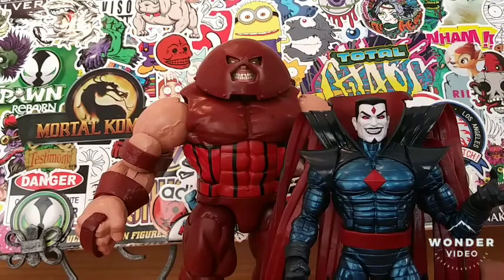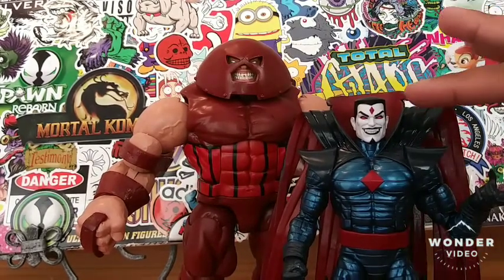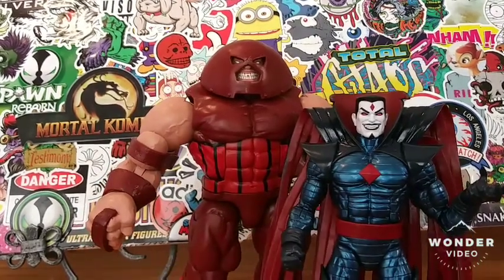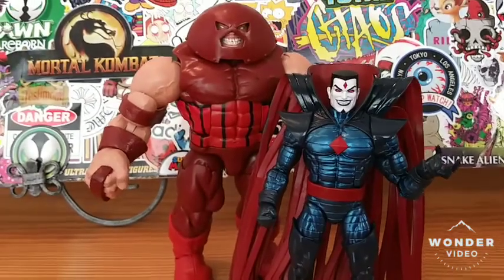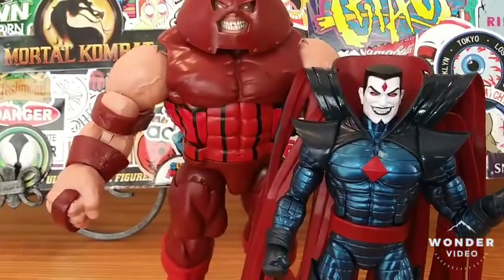And you can see Mr. Sinister is a pretty big guy. What makes him big is the collar, of course, and his cape. But they actually go very, very well together. They measure up pretty well together. And this Mr. Sinister is the right size, in my opinion.